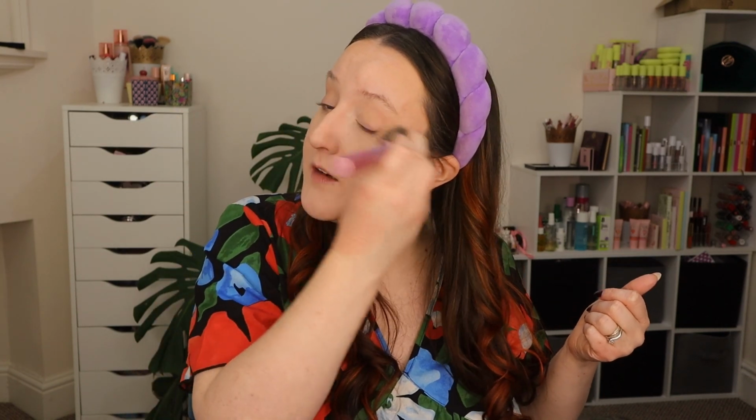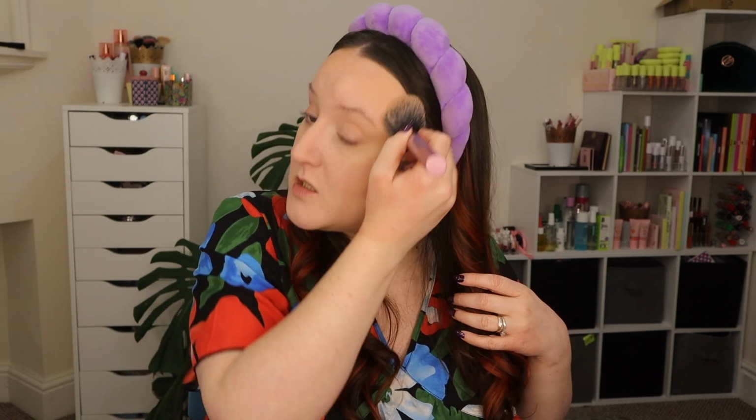So just dusting that all over the usual places. I'll put a bit on my snoot, and then I'm just pinching the brush and running that very roughly over the eyes. That's basically the only eyeshadow, but not eyeshadow, that I'm going to be doing today. Just very roughly adding that shadow back into the crease, and that is the bronzer. I'm very happy with that choice.